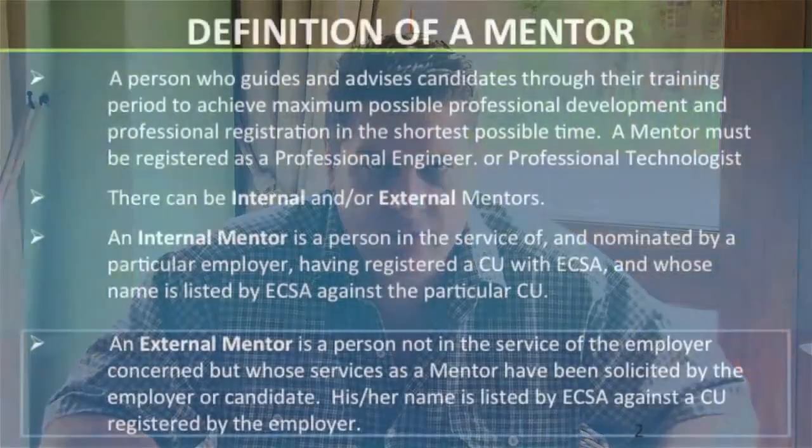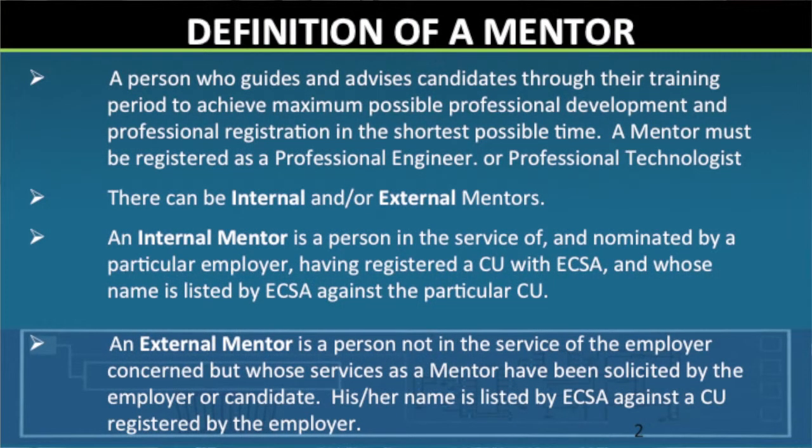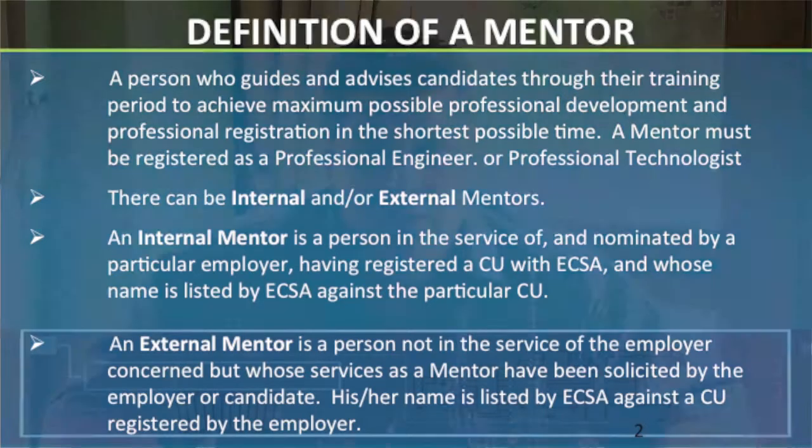You get two types of mentors. You get an internal and an external mentor. It's exactly what it says. If I'm an internal mentor, I mentor candidates within my firm, and I take care of that process and run with it. An external mentor means we make use of an external mentor.